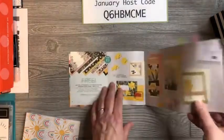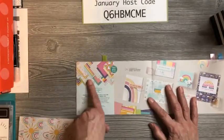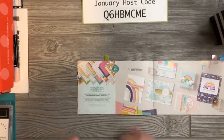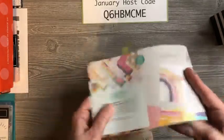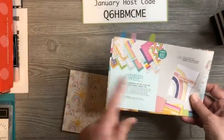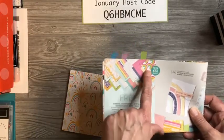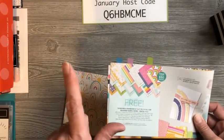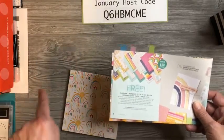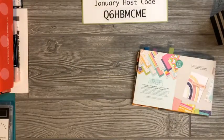Then we're going to go back to, I may have already shown this to you once before because this is actually my second packet, but this is the Sunshine and Rainbows. Again, 48 sheets, 6 by 6, free with a $50 purchase. Some of the pages line up with the dies from the rainbow collection that's in the mini catalog. Okay, 2 more items left.